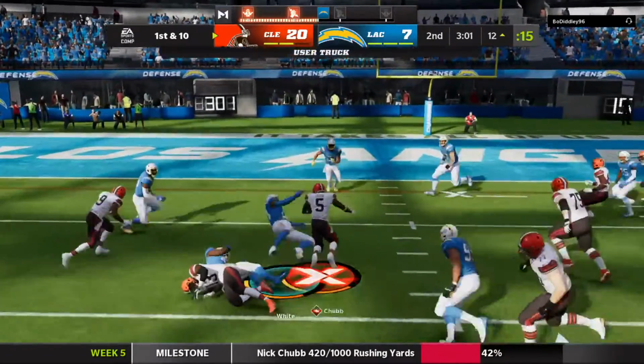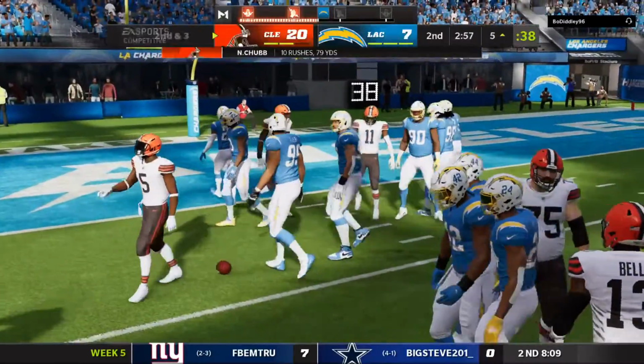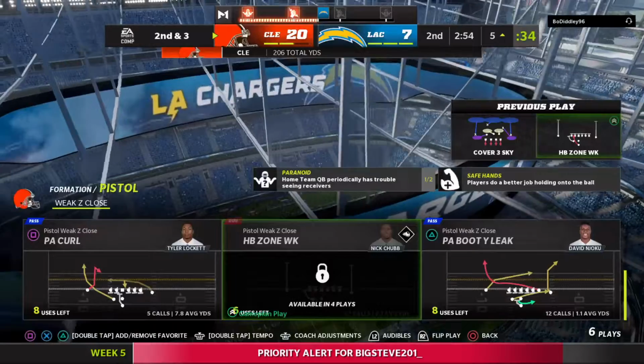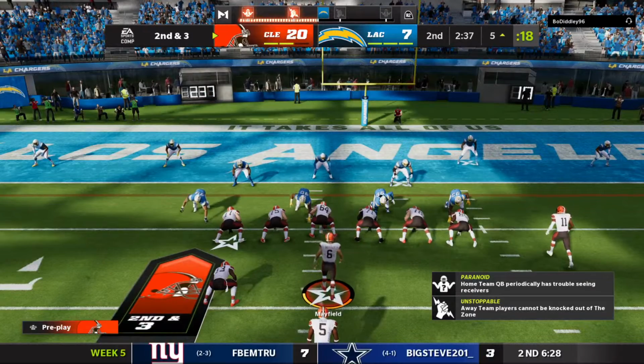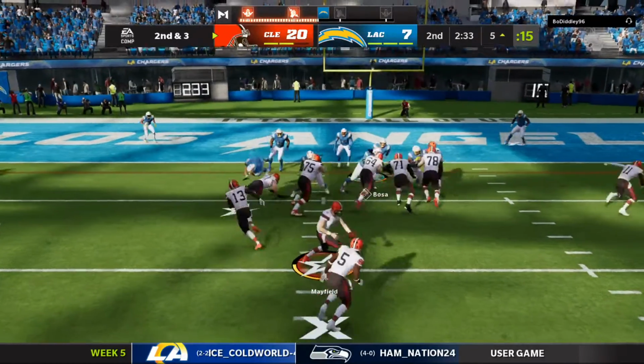Mayfield hands it off to Chubb. Oh, fighting off the defender. It's a 7-yard carry to set them up with a 2nd and 3. This drive is pretty clear. Almost feels like old school fundamentals, doesn't it? Want to impose their will on the defense. What's that, 5 straight runs? Yeah, 5 straight carries to start this drive. And like you said, the way it's working, they may just stick with it.